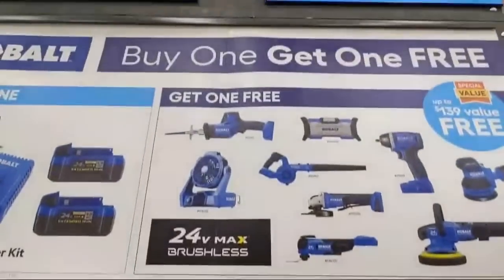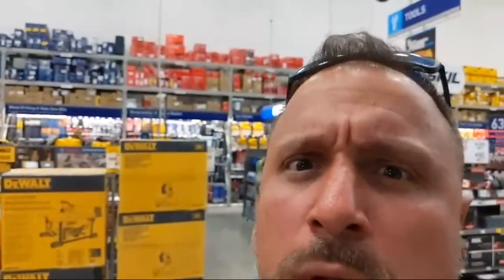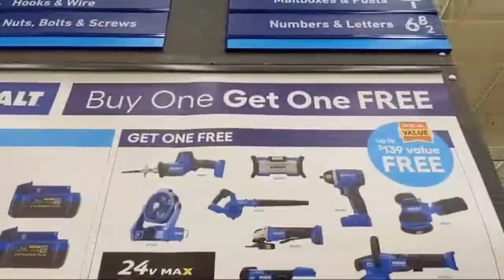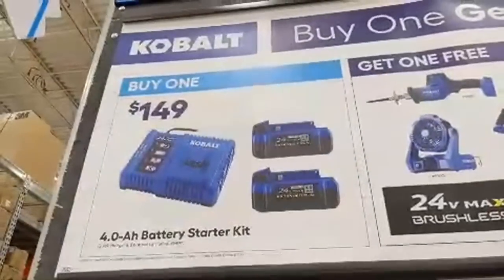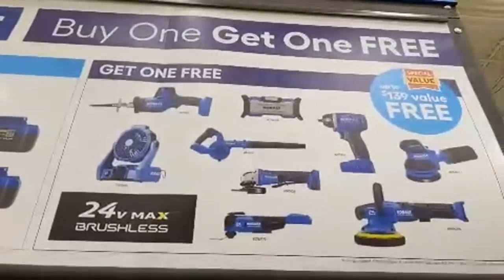Kobalt has it. Whoa. Let me see if it will go. Whoa. We're just spinning around and around. Kobalt has a buy one, get one free deal. I know you all love your Kobalt. So if you buy their 2-pack of 4 amp hour battery starter kit coming with a charger, you're going to get one free bare tool.